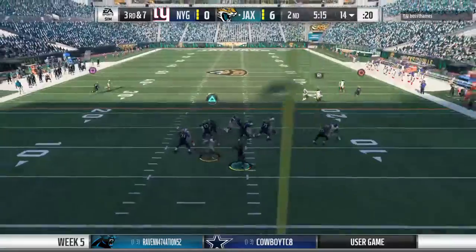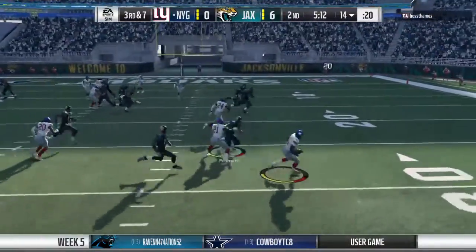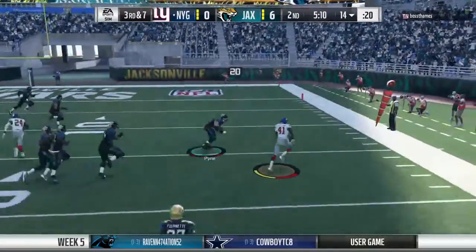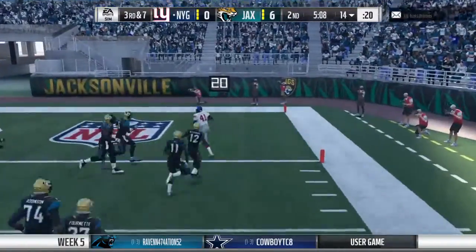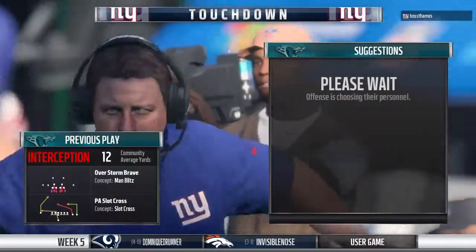A fake to Fournette. Now it's Bortles to throw. Trying to get it to Robinson, and it's intercepted. Picked off by Dominique Rodgers-Cromartie. And he will bring it back. It's a pick 6 and a Giants touchdown.